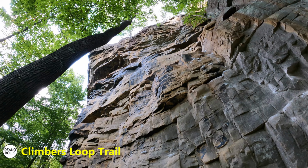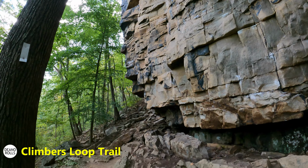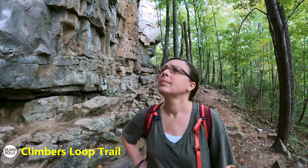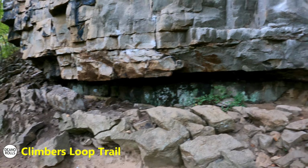And we just passed somebody, and they said that there were people up here climbing. So we'll keep walking around until we see some climbers. That'd be fun. Do you want to do it? Sure. No, I mean climb.